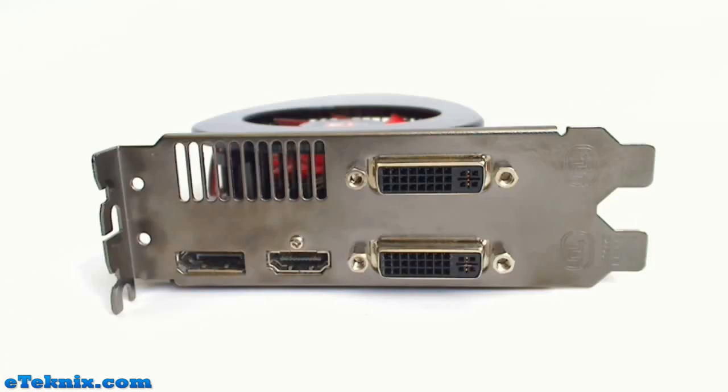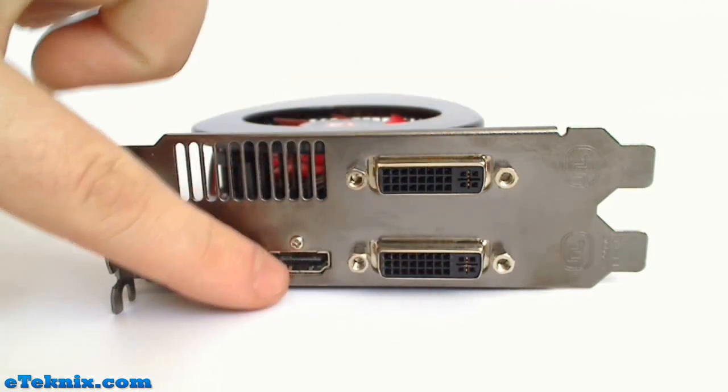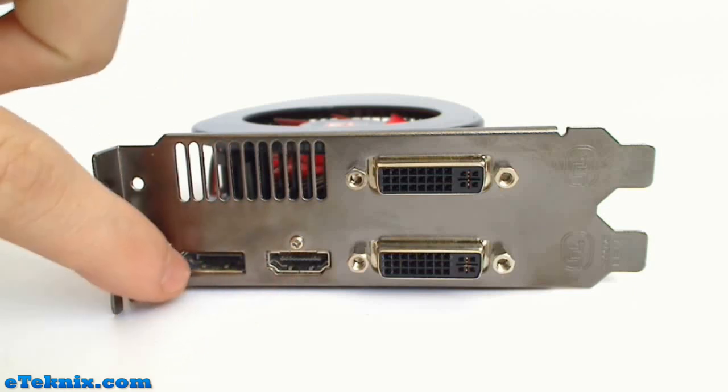When the 5700 series graphics cards were on the drawing board and they were thinking up the design and the functionality, they did want to cater for all connections. That's why this card has two DVI ports, a HDMI port, and the newer display port.